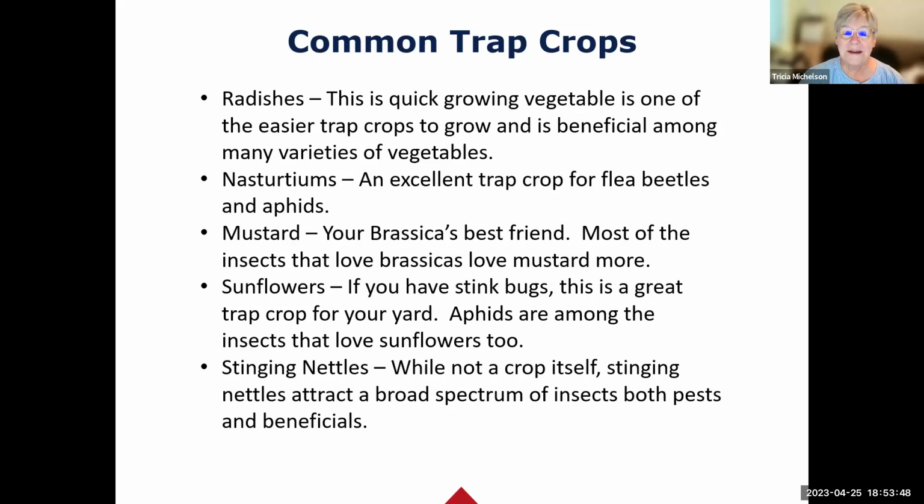Mustard, I found several references to it being your brassicas' best friend, because there's many insects that love mustard more than they love your brassicas. So if you're growing some broccoli, if you're growing some kale, you may want to put some mustard around them, because the mustard is actually going to trap them and protect them.